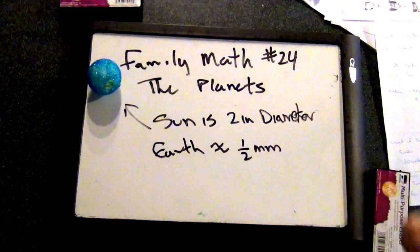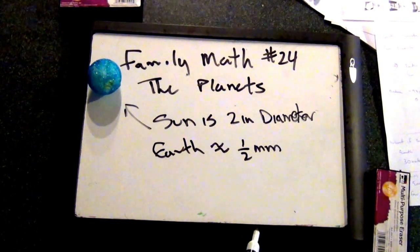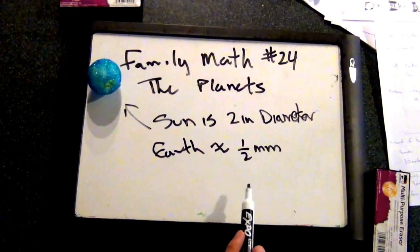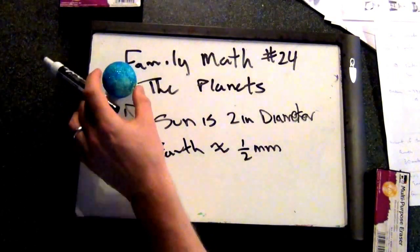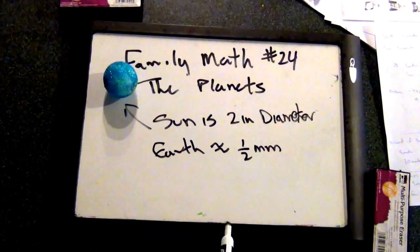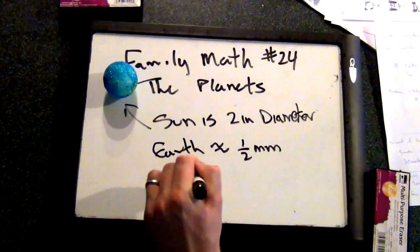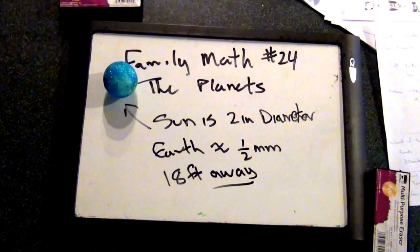So if you poured some salt out and you were looking at the little individual pieces of salt and you said, oh, that one's kind of big, that one's kind of big, oh, that's a pretty small grain of salt, that's how big the Earth would be. If we were going to make the sun this size, the Earth would be the size of a grain of salt, and it would be about 18 feet away. So basically, all the way on the other side of the living room. Isn't that amazing how small the Earth is compared to the sun, and how far away it is?